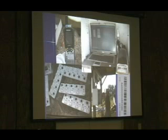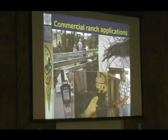This actually is, I think, up here. No, actually this is at Jack Cowley's ranch. So it all looks like it works really smooth. Let me tell you, it never works really smooth. We have invariably different problems.